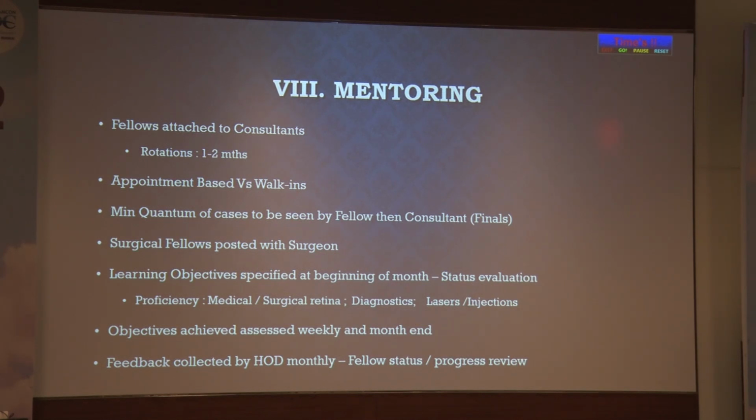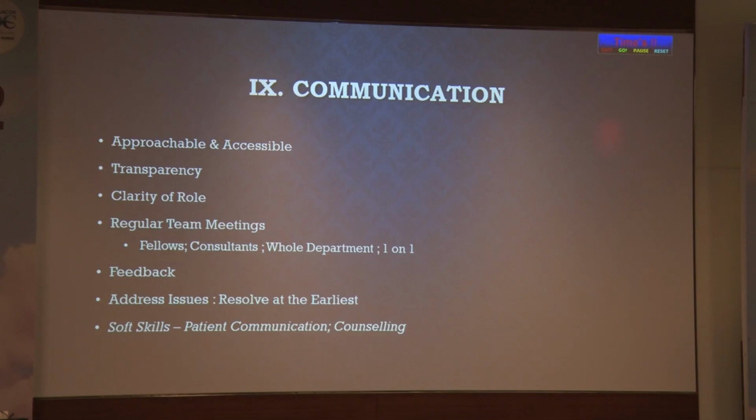So learning objectives need to be specified, as I mentioned earlier also, at the beginning of a month. The fellow needs to know, this is what I need to learn in this month. And then you keep checking that status evaluation. This proficiency is not just surgical, but medical retina also, as well as diagnostics, lasers and injections. The objectives are then assessed by the consultant every week and at month end, and then a feedback is conducted by the head, and then we check on the fellow's status and his progress.